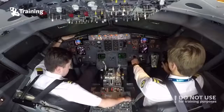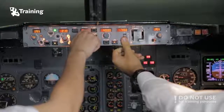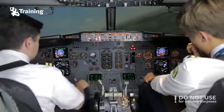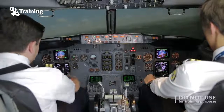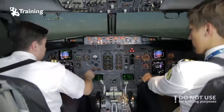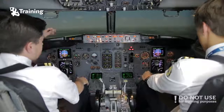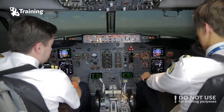109 decimal one. Flying directly to Gekvi. What heading have you set to fly directly to Gekvi? Oh. And at Gekvi we have to be at 4,000 feet. 4,000 feet is checked, and according to the vertical speed, we will be leveled at Gekvi. Oh, it shows now where we'll start descending. We already started the descent. Yeah, if we flew according to the vertical navigation.